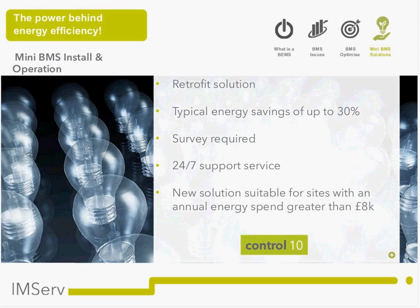The bureau can also offer advice to maintenance companies about the state of various pieces of plant and give feedback on things like temperature in remote sites as well. But I'll hand over to my colleague, James Graham, who will talk to you about our new solution called Control 10, which is targeted at sites with energy spend of less than £8,000.